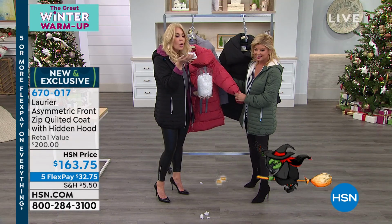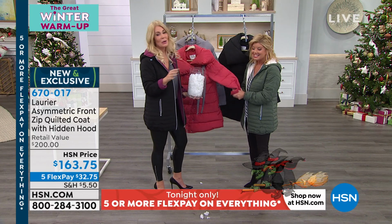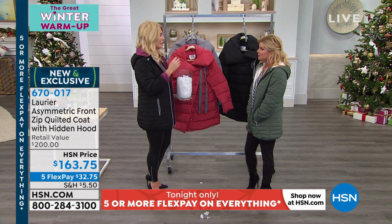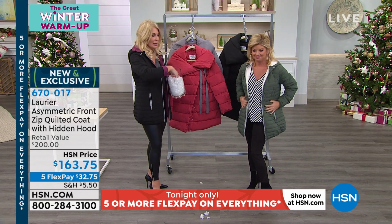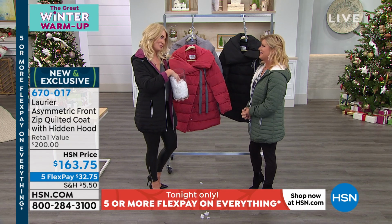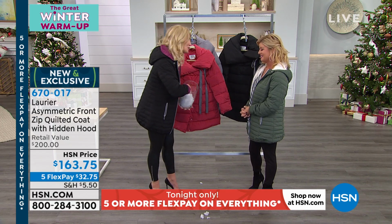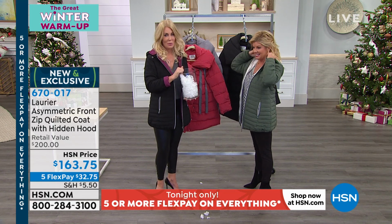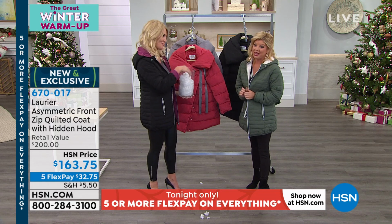Do you see how it just floats? I know that some of you think, recycled water bottles, is that going to be crunchy? Is that going to be hard? Is it going to be noisy? It feels like a duck down, and there were no ducks plucked. It's vegan, it's cruelty-free, and it is extremely warm technology. And that is what we have in here.